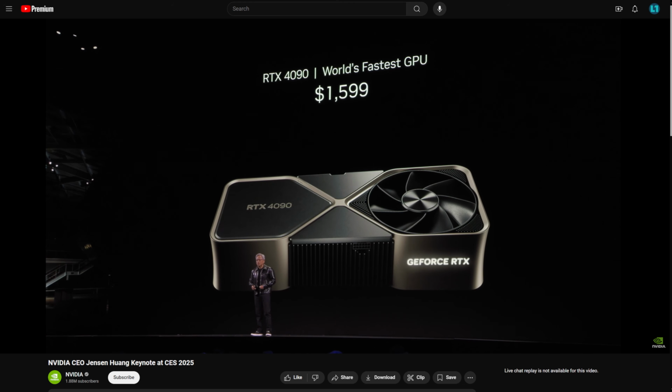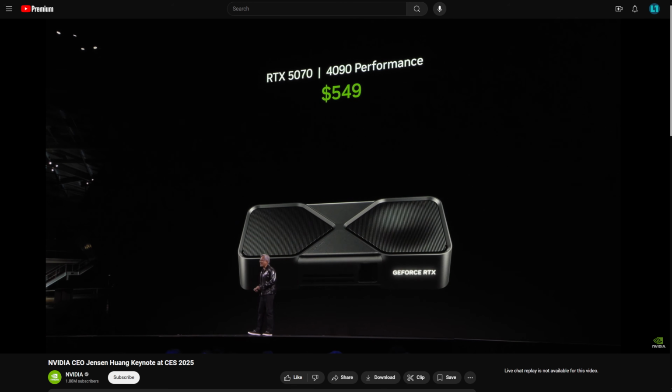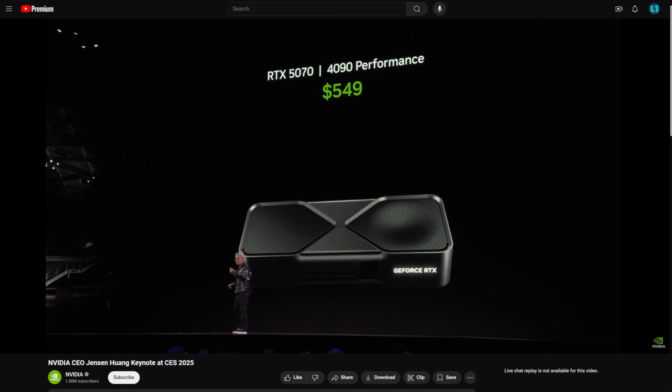With the Blackwell family, RTX 5070, 4090 performance.